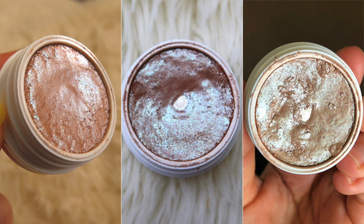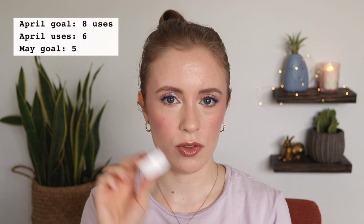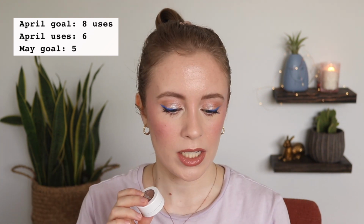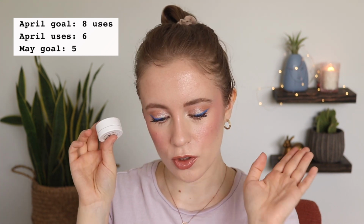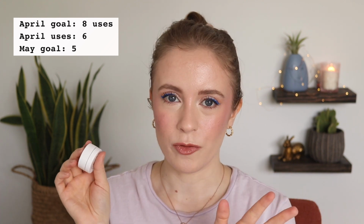I did hit pan on this last month. This is one of the two products that I did not meet my usage goal on in April. I only used it 6 times, and I was hoping to use it 8 times, but that's fine. My goal is to use it 25 times total in this project pan, and then I'll roll something new in. So far, I have used it 14 times. I set the goal to use it 5 times in May. Hopefully I can use it more, but just knowing me, it's hard for me to use the same eyeshadow more than that many times in a month, just because I love switching up my eyeshadows.